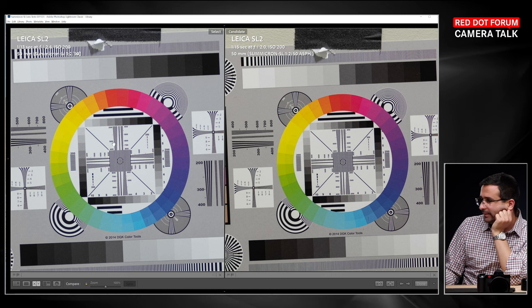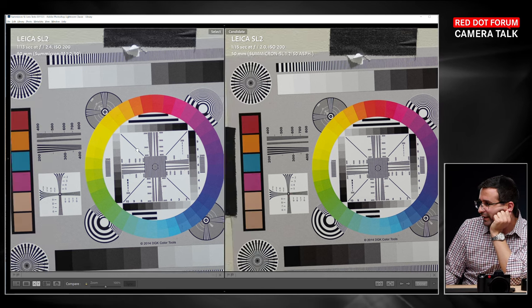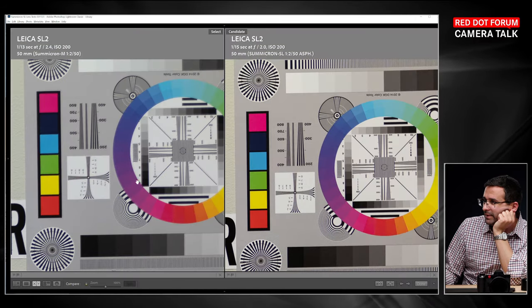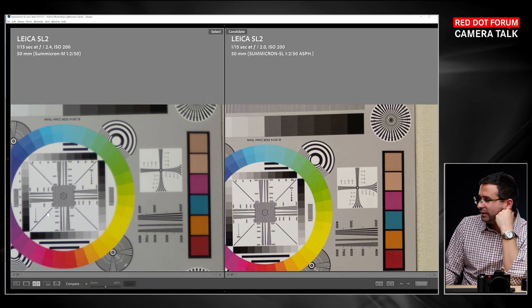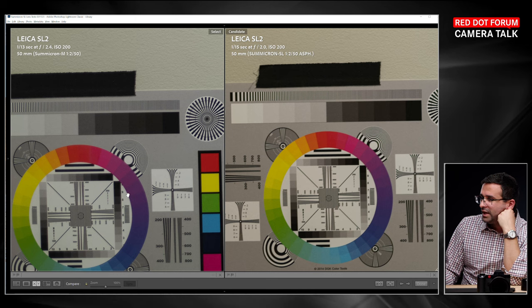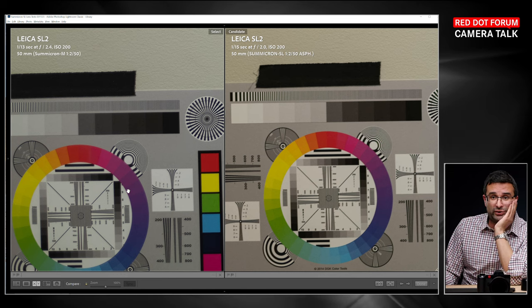We start in the center, very, very similar. I don't even know if I can give one the slight edge. They're very, very close. Corner performance I expect to be somewhat similar. I'm seeing increased contrast and sharpness here on the top right of the SL50. I mean, that's pretty dramatic. I'm guessing the bottom left will be more towards, so here, this doesn't surprise me. We're seeing an even more linear performance with the M lens.